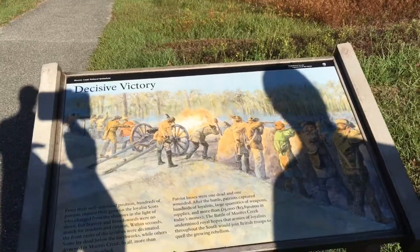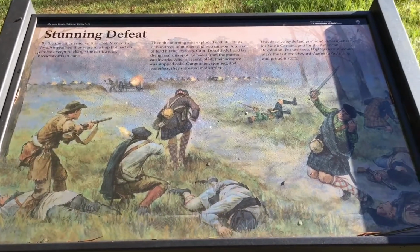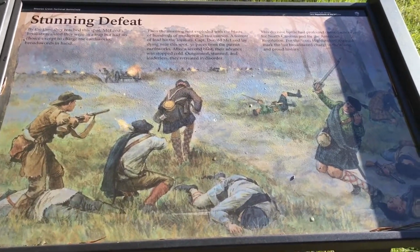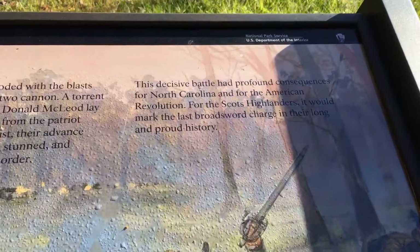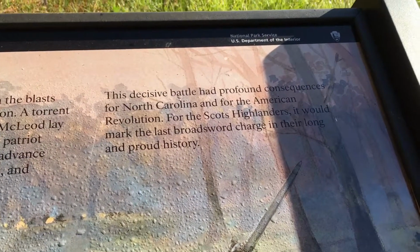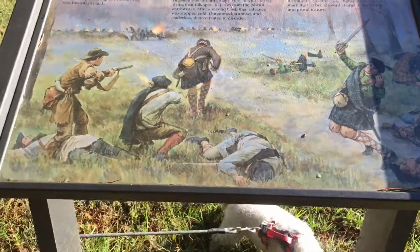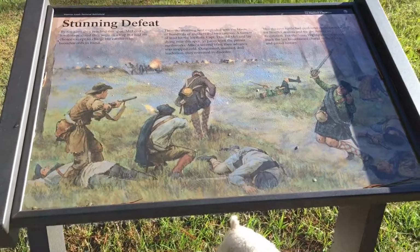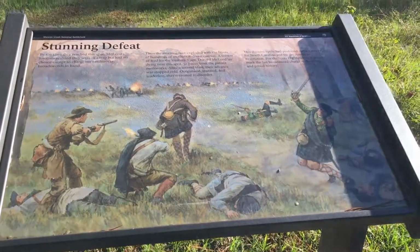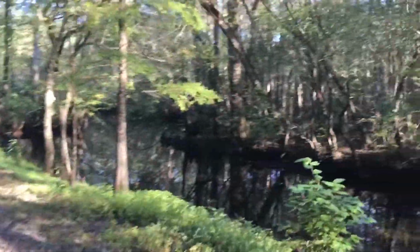Yeah. So looking at this depiction and the description here, it looks like that a lot of the Loyalists were actually Scottish Highlanders. And this, as you can read right here, for the Scottish Highlanders, it would be the last broadsword charge in their long, proud history. So this was the end of their broadsword charges, where basically, the Loyalists found out that they were not going to win. Here's something for you to imagine.